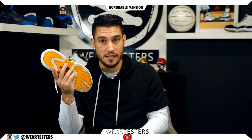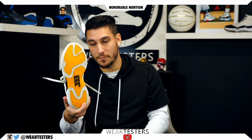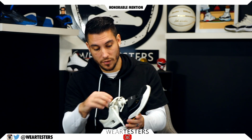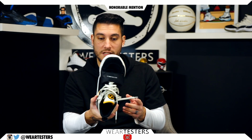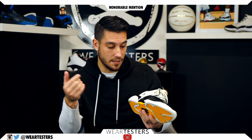The traction on this shoe right here is one of my in the bag reserves in case I'm on a really shitty floor, because this traction seems to be able to stick to anything, and it's really, really crazy. I don't know if it's the rubber or the pattern or maybe a little bit of both, but whatever it is, it's awesome. And then the cushion on these guys is so damn comfortable. I just really like these.